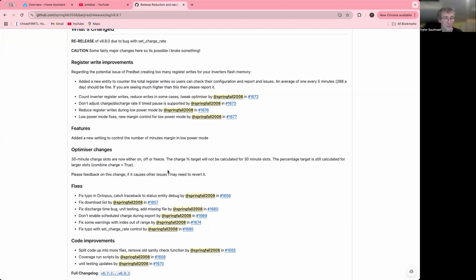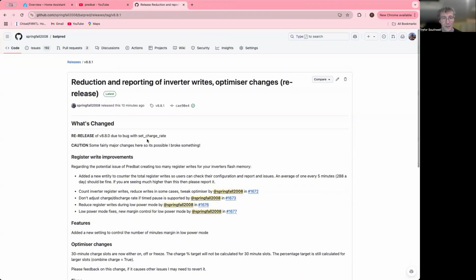And if it's a problem, I can maybe put it on a toggle or revert it or come up with another way. Obviously, if you've got a larger window with combined charge on, then it'll just calculate the percentage for that entire window that you need to hit. So that's really it for that release.